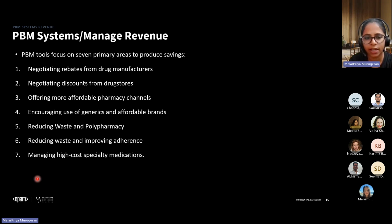And managing the high cost specialty medications. How they do it is a separate topic altogether. It is not only with the utilization management principles, but also with additional benefit implementation. For example, while I was working in PBM companies, there was a special team dedicated to managing the specialty medication rules engine. They will develop different kinds of rules, propose them to payers, and after the approval we will implement them in the system.